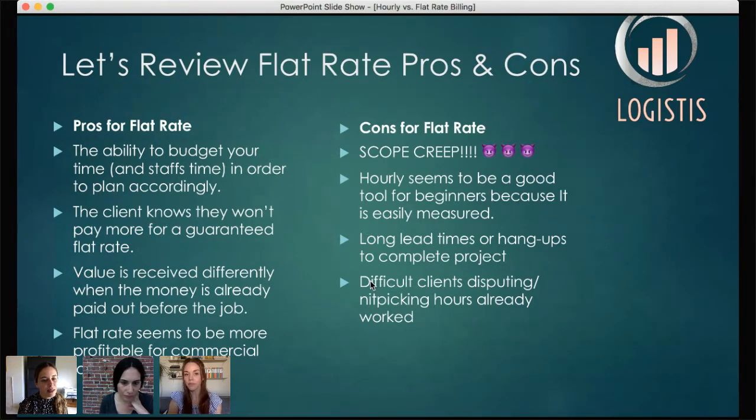Typically clients, especially if you're just starting off, will always try to get you to do a flat rate. And that's because they feel like they'll be getting a better deal. And I think people tend to connotate billing hourly with lawyers, which is a negative connotation.